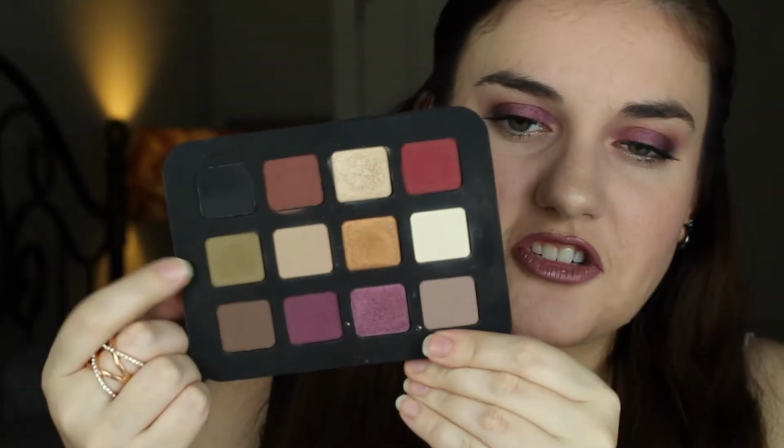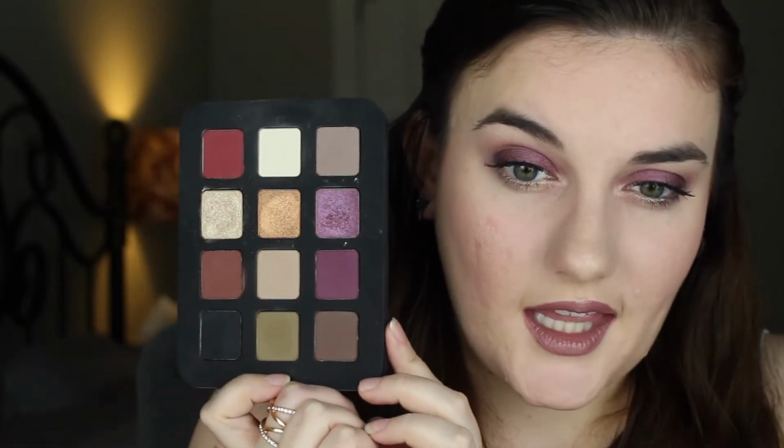My least favorite shade in here, well, I have 2 least favorite shades, and it's this camel shade right here. It's the camel yellow brown shade. What is this? It looks disgusting, okay? I've used it a couple of times, and it doesn't look bad once it's on your eye, but what is this color? I don't like it.